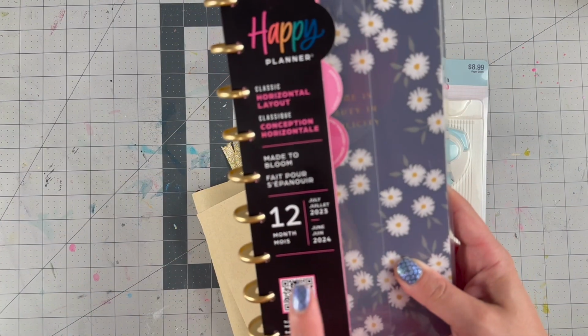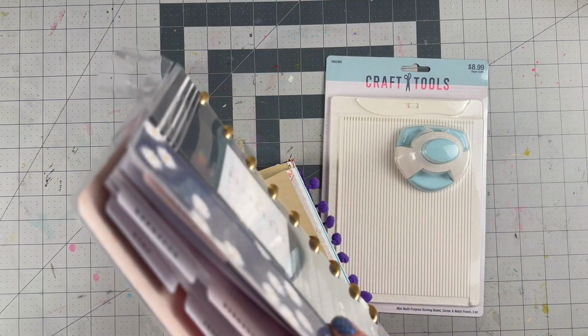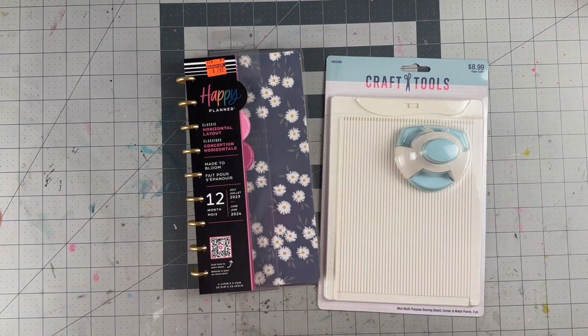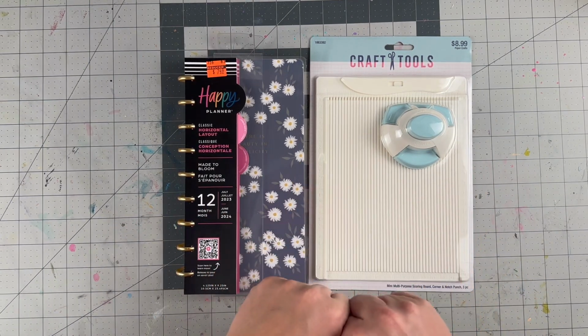But don't get me wrong, I could use it. It goes through half of next year, and this is a horizontal layout. Yes, horizontal layout. So that's why I got that. So that was just like a side thing to get. I was in search of baby rings from Happy Planner. Okay, that is everything that I have purchased.